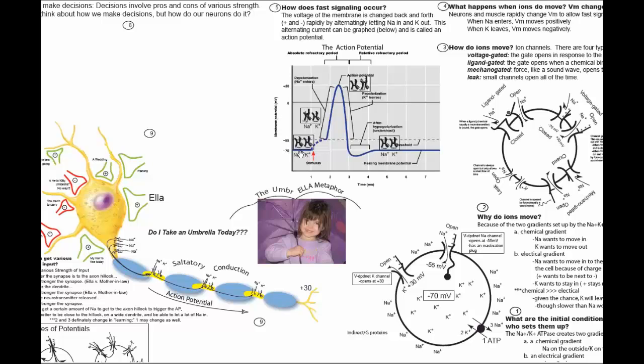As soon as there's drops of rain on the roof, something is going to get us up to minus 55 millivolts. And we're going to talk about that something in a second. But something's going to get us up to minus 55 millivolts. When we get up to minus 55 millivolts, this voltage-dependent sodium channel is going to open and start letting sodium come in. So sodium is going to enter the cell, and like we said, when sodium comes in, it makes our voltage more positive, so our voltage starts to go up.